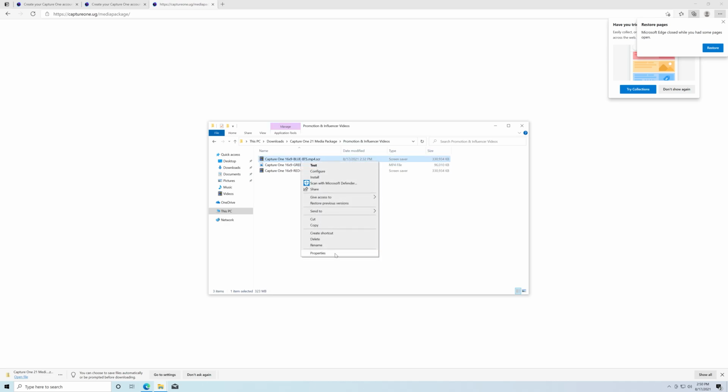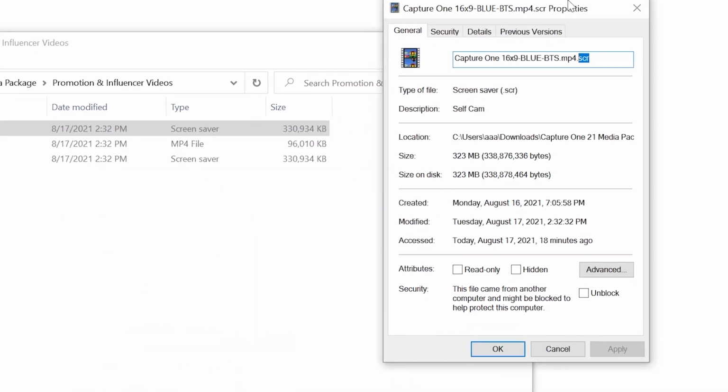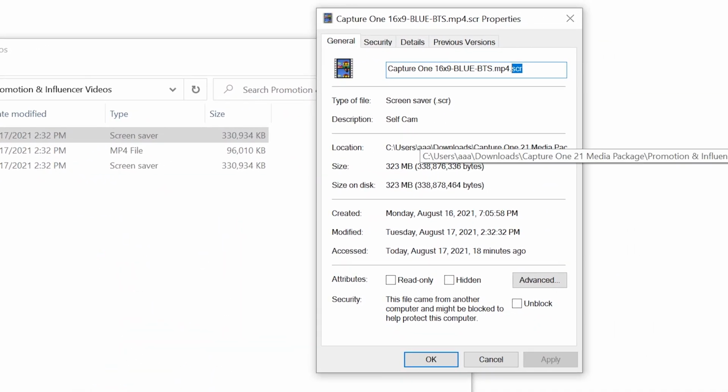So on Windows by default, the .scr extension would not show. You would just see the .mp4, and this is a trick used, and Microsoft should kill this. I've ranted about this in other videos, but it is incredibly stupid how Microsoft allows companies and people to do this. So the .mp4 is a fake extension. The real distinction is the SCR.